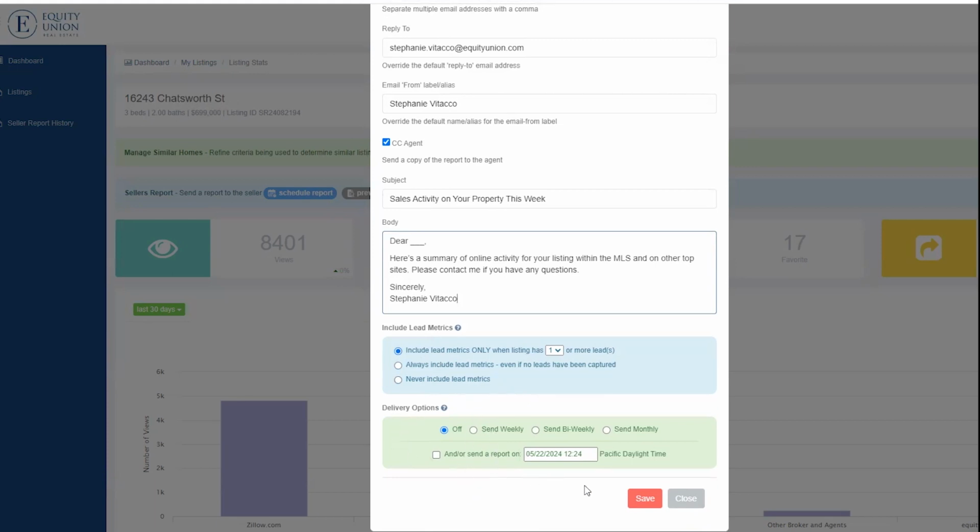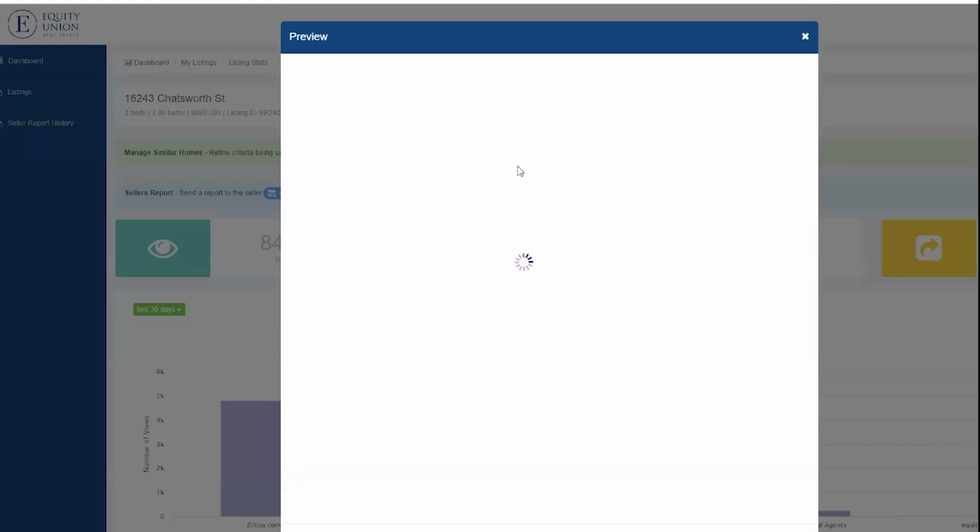And then down here, you can schedule the delivery to send weekly. If you say send weekly, every Monday morning, an email is going to go out to your seller, bi-weekly, excuse me, monthly. And then you can also, if you want to say, I want to send it on Monday morning at 9:04, you can click on this and set it for an exact time as to when you want it sent to your seller. So once that's set up, again, this is what it looks like.